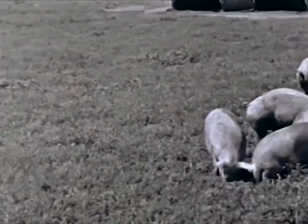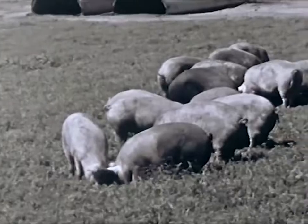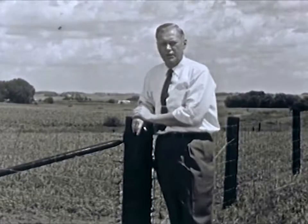It is thanks to the hundreds of hog farmers throughout. In modern swine production, 3 factors determine success: breeding, feeding, and management. Let's talk first about breeding.